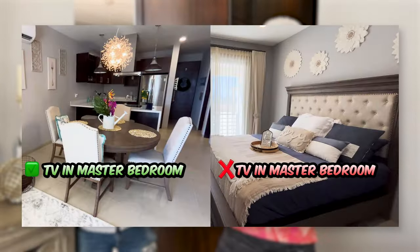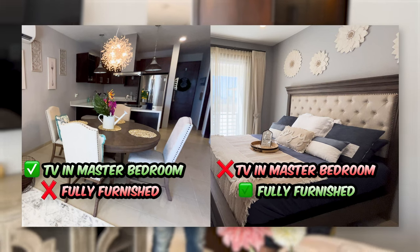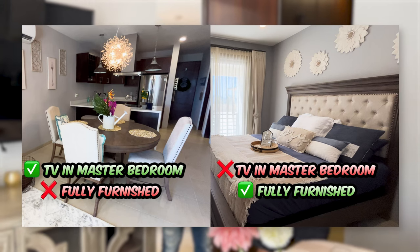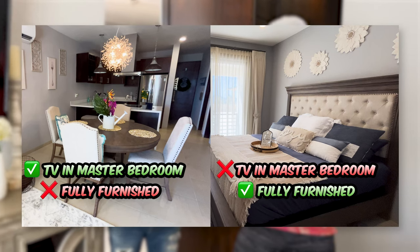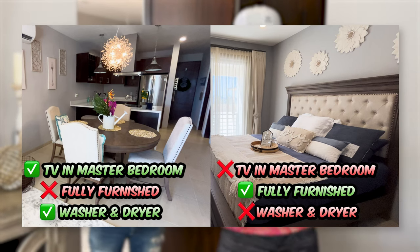One of the differences between this condo and the other one is this condo actually has a television here in the master bedroom. The other one is fully furnished but does not have a television. And also, they're both set up for a washer and dryer, but this condo has the washer and dryer already put in it. A couple nice little bonuses there.